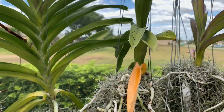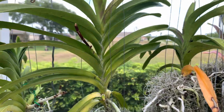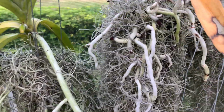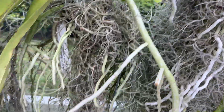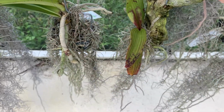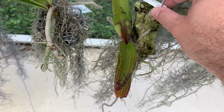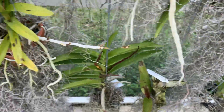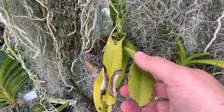Over here, everything is just, again, trying to do its thing with the new root growth. You can see here, like my Piers Wax is just throwing roots all over the place. Down here, I'm getting root growth. This is a beautiful Rhynchostylus that I picked up from Sundance Bromeliads and Orchids. These guys are still chilling, not doing a whole lot.